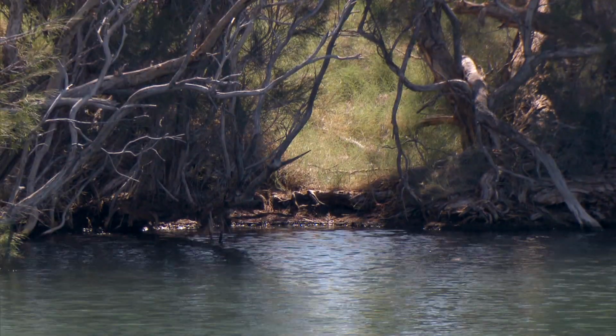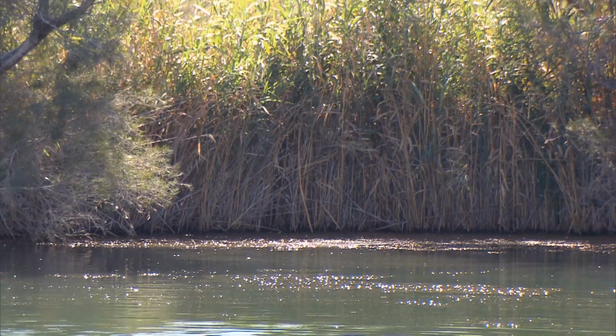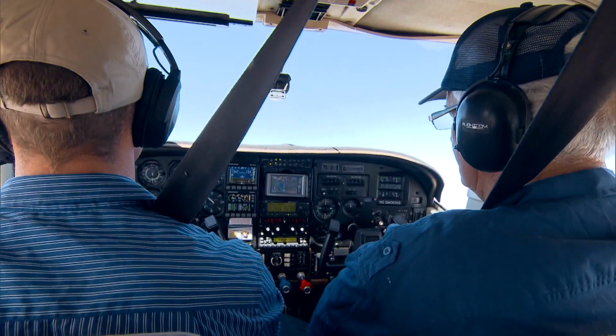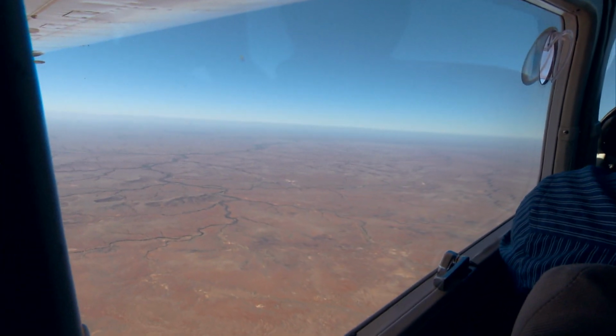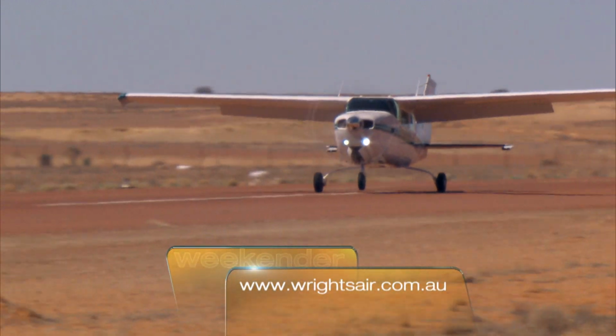With the temperature and the clarity and the purity of the water, it's worth bringing the family out here to have a look. You can get here by 4-wheel drive, but why not grab a 1-hour flight from William Creek? It's just one of many scenic flights to be enjoyed on a Wright's Eyre flight. For details, head to their website.